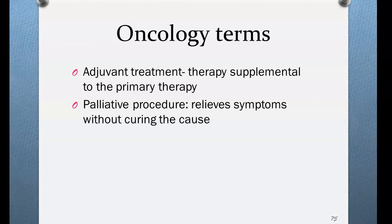Palliative procedures, those actually are not going to cure the cause, but they relieve some of the symptoms. So I've seen them do like radiation for esophageal cancer. It wasn't going to get rid of it, but it would shrink it so they could at least swallow. I've seen them do radiation for bone cancer. It just basically decreases the types of pain they're going to have.